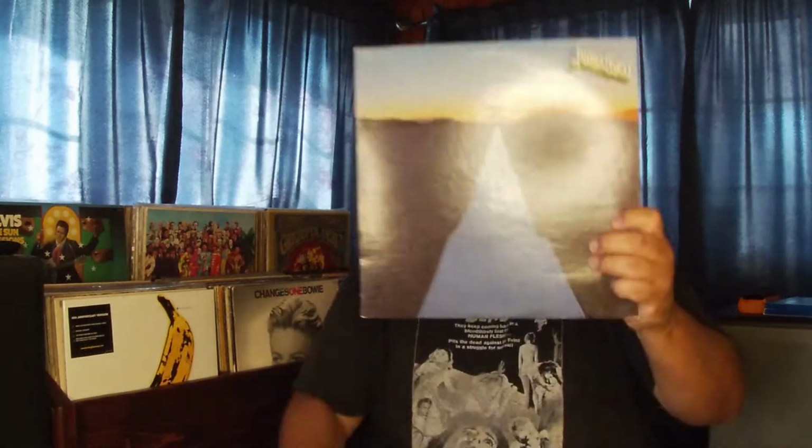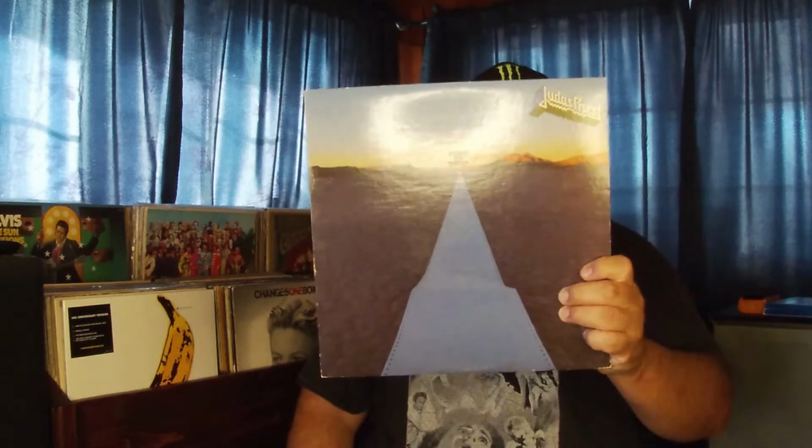And I also got Point of Entry. This is not a gatefold. Haven't listened to this album yet. Let me see. I know that Hot Rockin' is probably one of the better known songs from this album. Heading Out to the Highway. So yeah, haven't listened to this album.